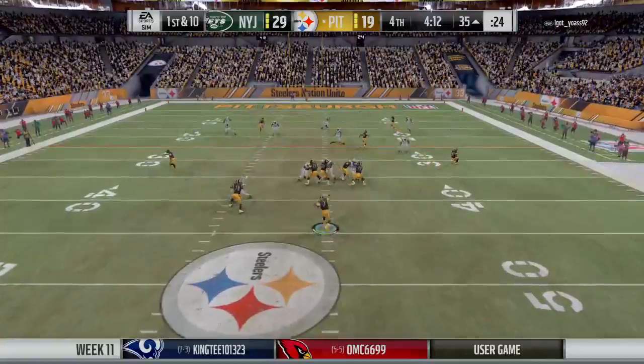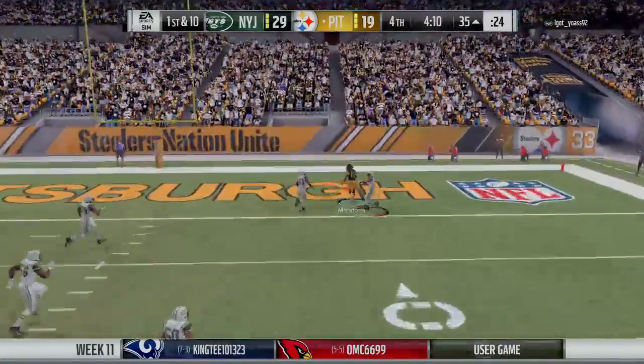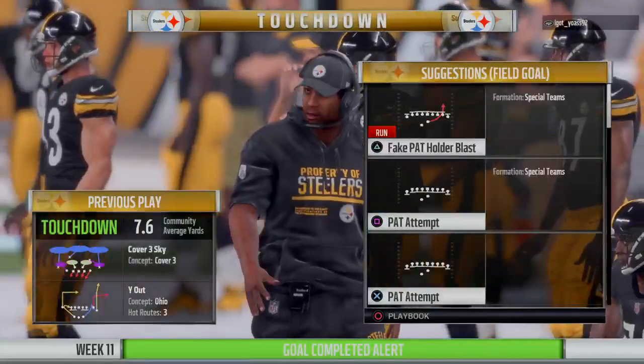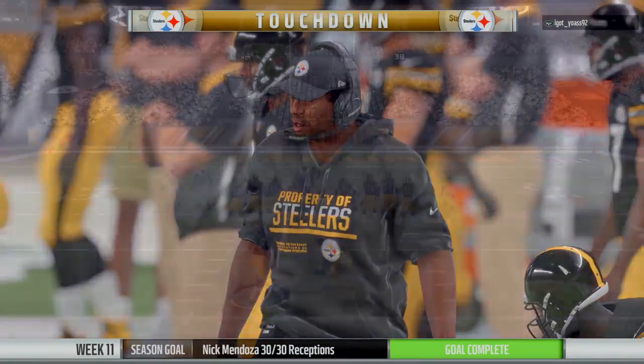Throwing again, it's Roethlisberger. He's going to look deep down the field. And caught in the end zone. Touchdown, Steelers.